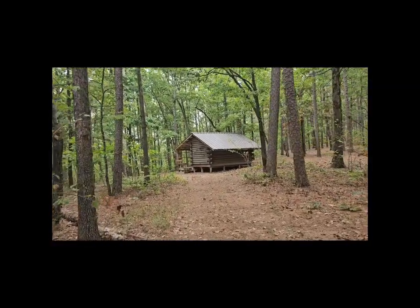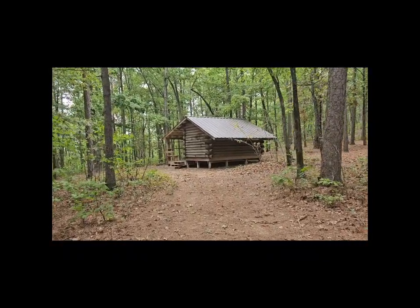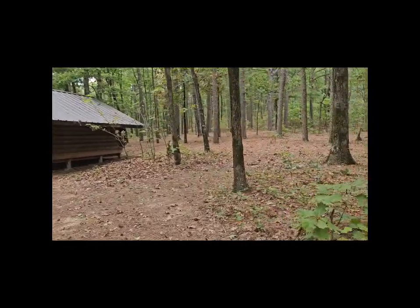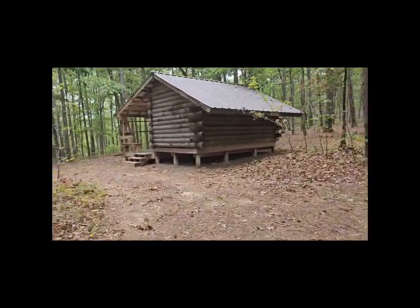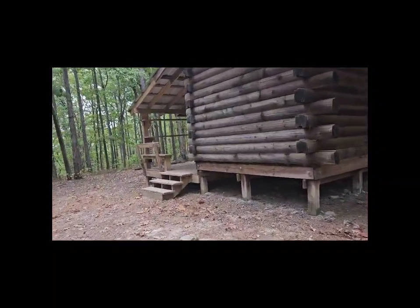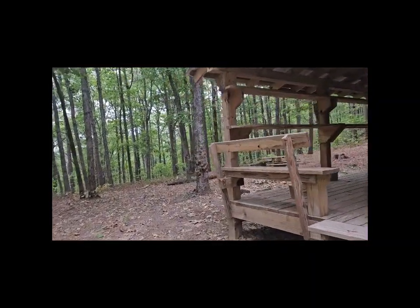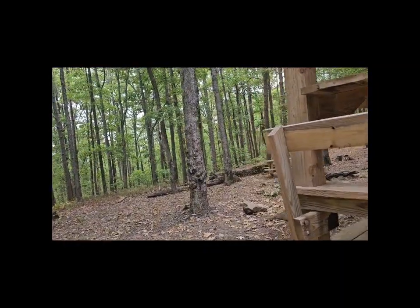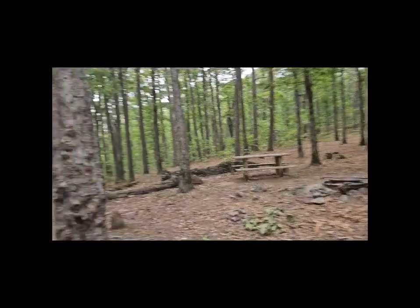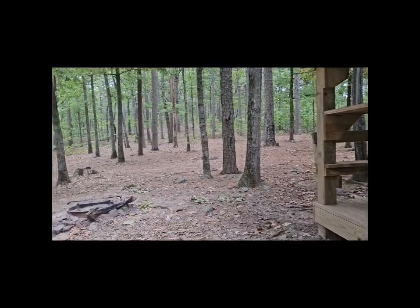This is the Nancy Mountain Shelter. That's pretty nice. Log cabin look to it. Little benches. Tin roof, metal roof. You could also pitch tents out here if you wanted to. Picnic table. Fire pit. That's pretty awesome. Yeah, this would be a nice place to hike up to, maybe with a scout troop or something.